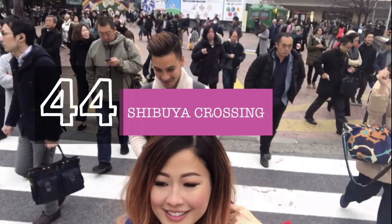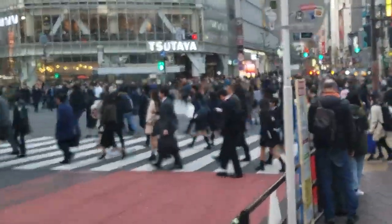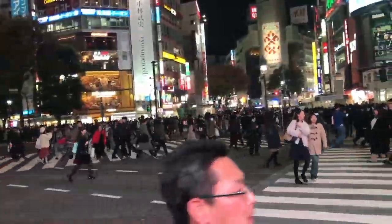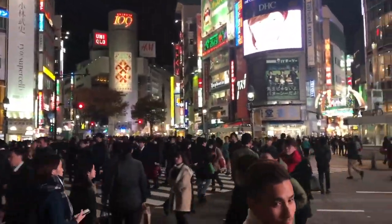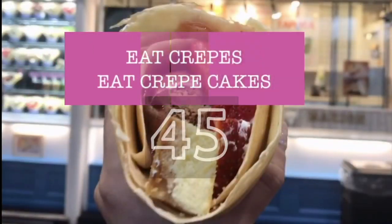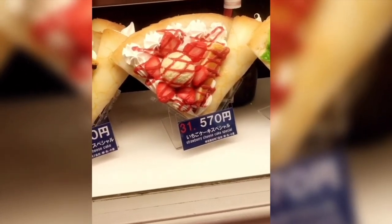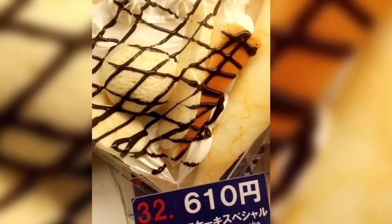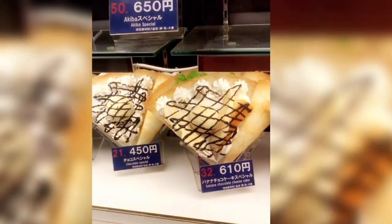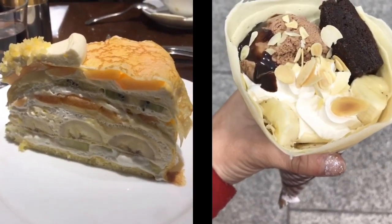Shibuya Crossing. Shibuya Crossing is the busiest intersection in the world, regardless of the hour of the day. Eat crepes and eat crepe cakes. They make it perfectly here with just the right amount of ice cream, fruits, whip, and the size is not underwhelming or overwhelming. Ugh, it's perfect.